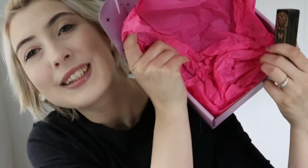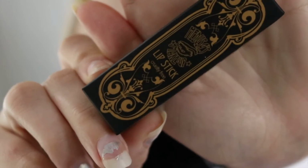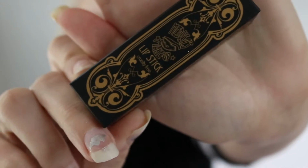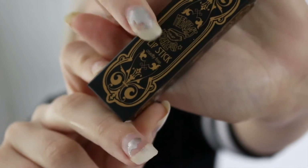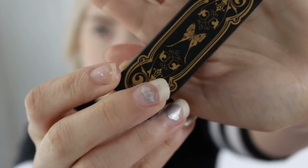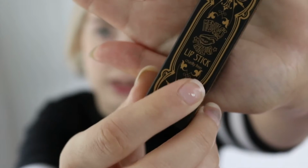Okay, and the last thing that we have in the box, I just really like this box, I want to keep showing it. The last thing that we have in the box is a lipstick, and the packaging on this is so pretty. I don't want to throw this out. Just look how gorgeous that is. The artwork of this company is beautiful. I love it. Again, I'm sorry for my ratchet looking nails. They're gross. But this is the shade Lydia.